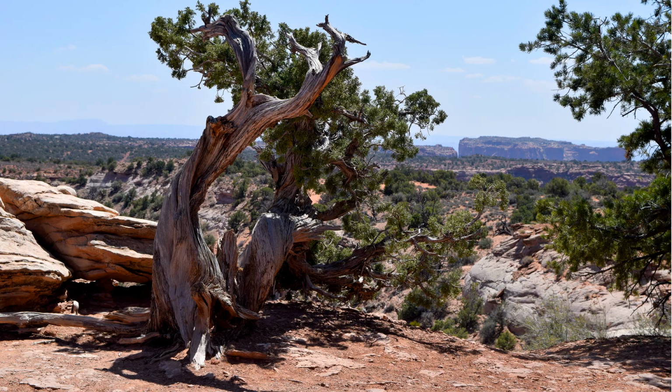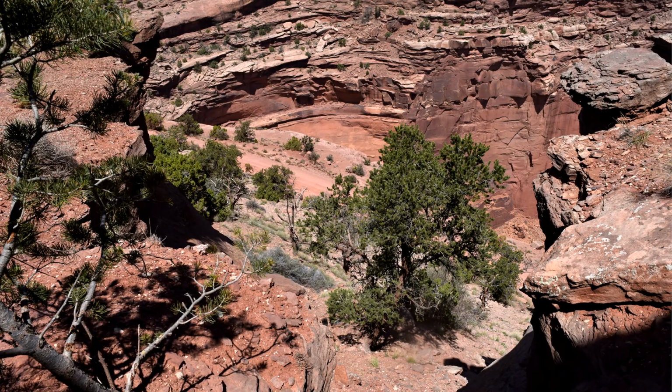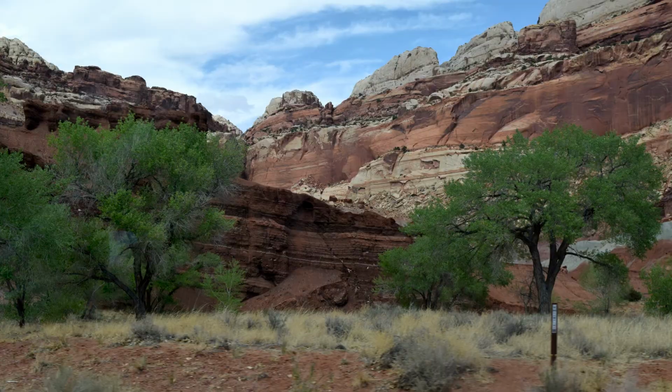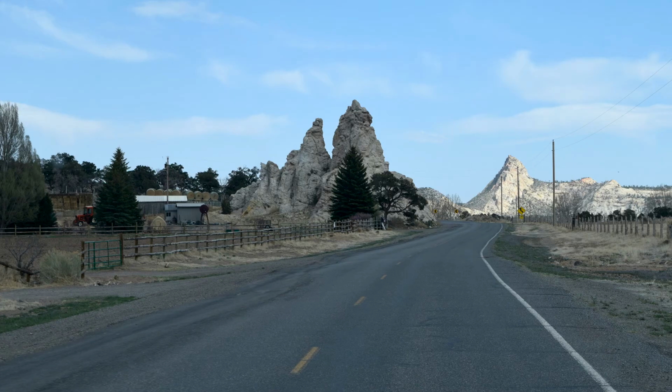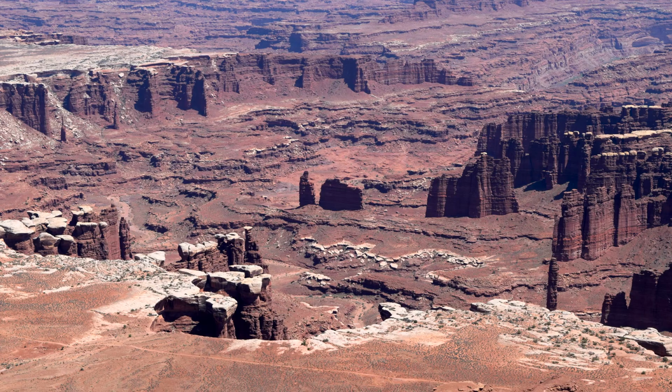Everybody knows that Arches and Zion National Parks are spectacular. But what we're going to do is take you on a road trip in between. And there is so much to do and see. It's one of the best road trips in the country.